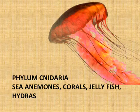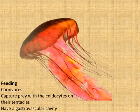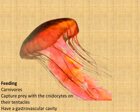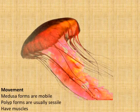Now for phylum Cnidaria, these are sea anemones, corals, jellyfish, and hydras. They feed using their tentacles. Their tentacles have the cnidocytes which capture their prey. They are carnivores, and they do have a gastrovascular cavity. They have one opening, which is called a mouth, where food enters and any waste exits. They respirate, circulate, and excrete by diffusion because they're so thin.